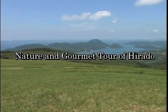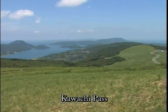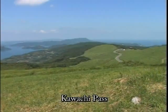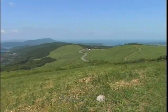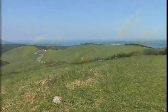What a fantastic panoramic view. You can even see the frontier island of Tsushima from here, on Kawachitoge Pass. The spaciousness of the view has remained the same for a long period of time.